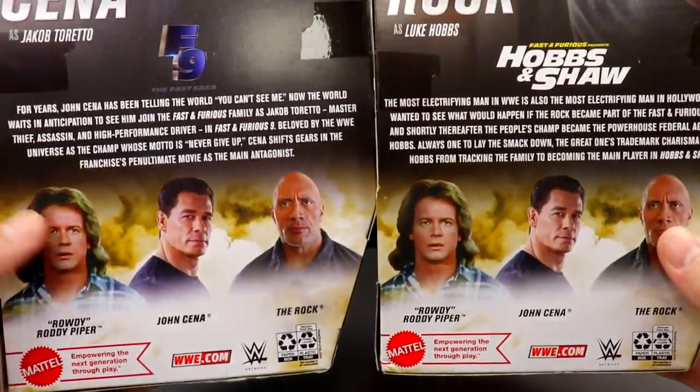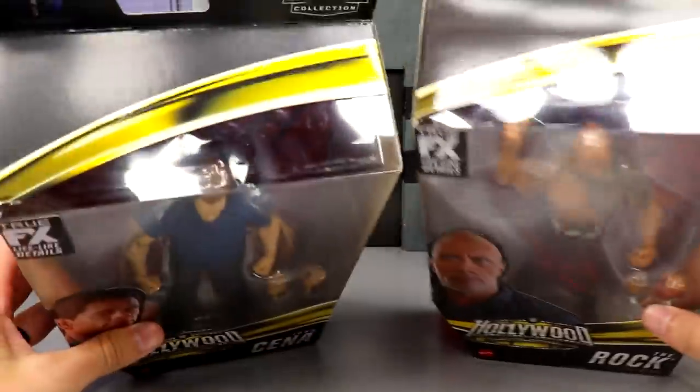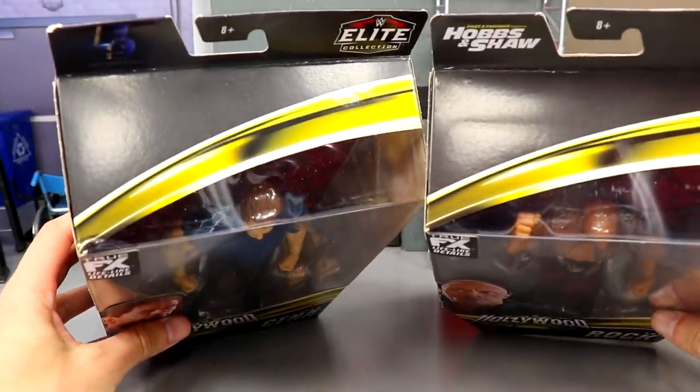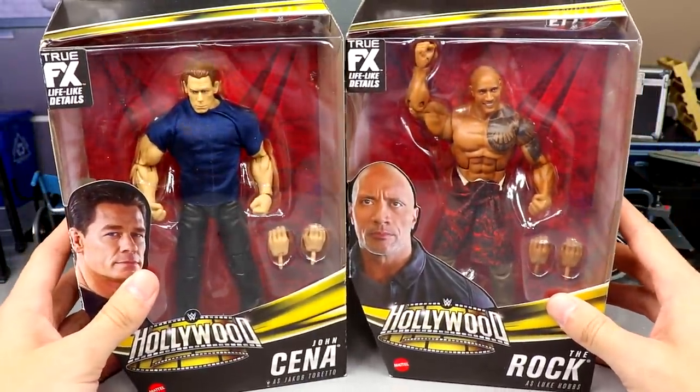You have Roddy Piper, the last figure in the set that we did not get. You got the action shot from the movie, and they also have the movie logos at the top over there, opposite side of the Elite. But anyways, guys, we are going to crack John Cena and The Rock out of the packaging.